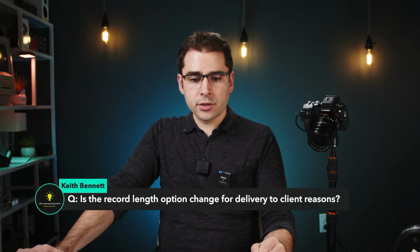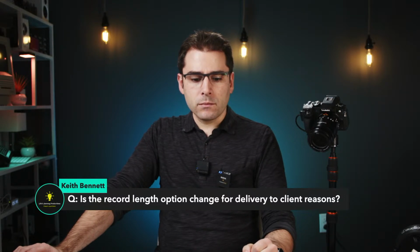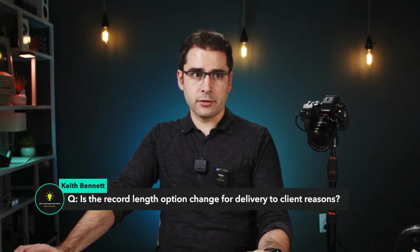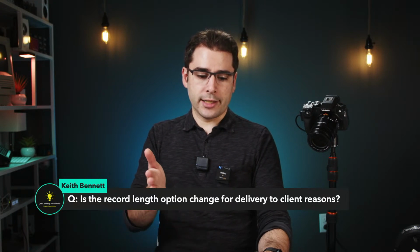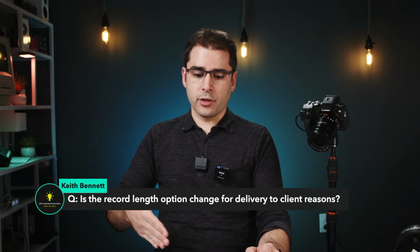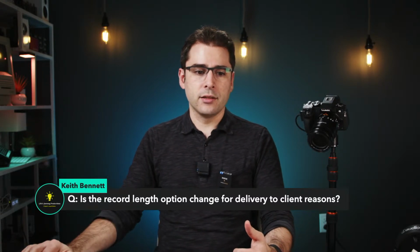Is the record length option changed for delivery to client reasons? I don't know. I guess it's because the default is they didn't want to risk corrupting the file if something went wrong. So it will chunk it into 10 minutes, and then for publishing that video, you need to reassemble them. But I just drag all the segments into Resolve, and then you just have 10-minute chunks that are lined up, and then you can trim the start and end and export it. It doesn't end up really being any real extra work compared to having it all be in one file anyway.